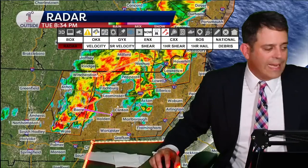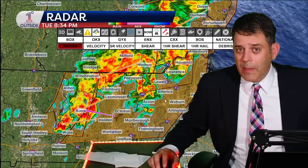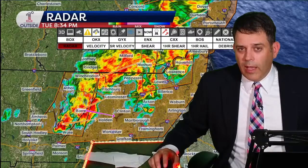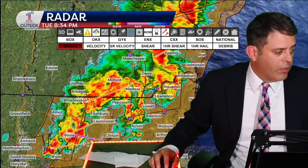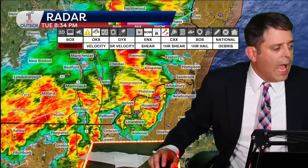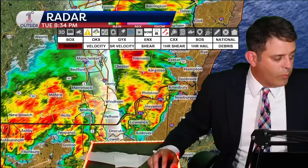So that said, I can't make any promises to you on lightning, right? Because lightning happens wherever it wants, and it's just as much of a danger as anything else. But I can track for you the damaging downburst winds and where we think those are happening. And right now, around the Merrimack Valley, I would be surprised if we get much in the way of damage reports, considering we've seen a bit of weakening of the storm cores.